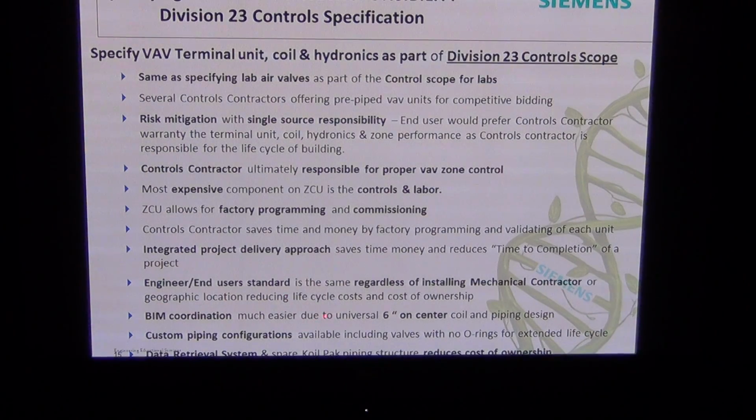BIM coordination becomes easier because all our coils, all our hydronics are 6 inches on center on coil on the piping design, regardless of how big the coil gets, and we'll show you that in the next couple of slides. And we can also do custom piping configurations, including no O-rings for extended life cycle. And we also give you a data retrieval system and a spare coil pack piping structure, which reduces the cost of ownership.